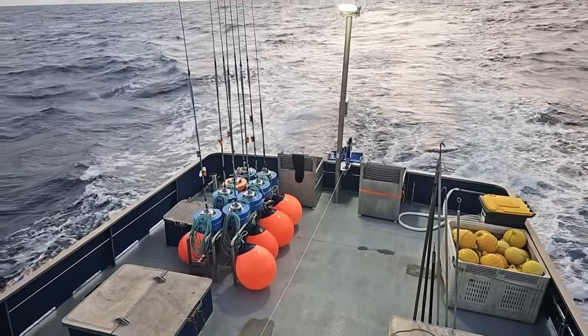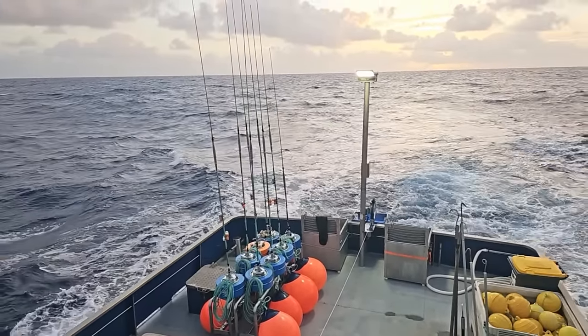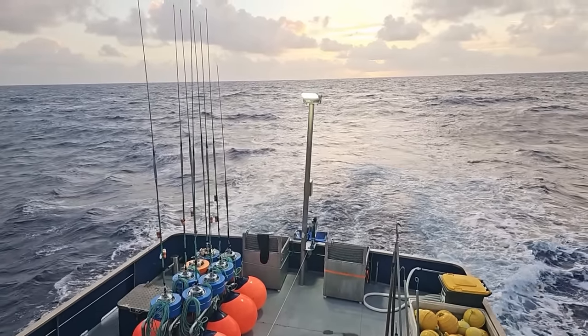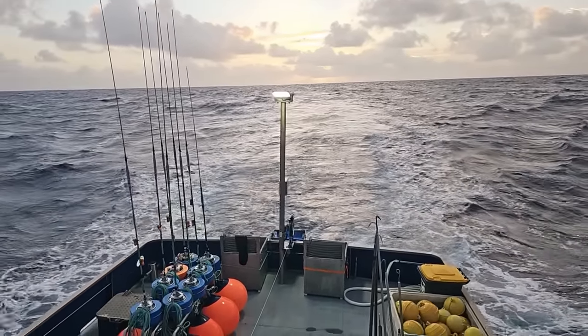But we'll get some gear in the water anyway and see what happens. Reports are it's been pretty quiet. Just talked to a boat yesterday and he had a very quiet day.